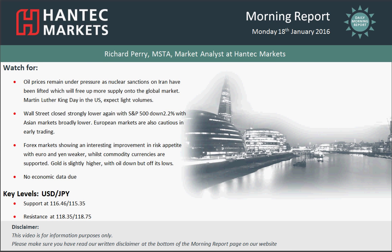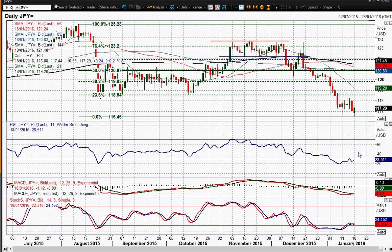Moving on to dollar yen, and again, Friday, massive sell-off, big reversal, wasn't it? Big on the day, 170, 180 ticks of reversal. Big move to the downside, and it pretty much hit that 116.46 level, which is that August spike low. Just missed it, a couple of pips, 3 pips.